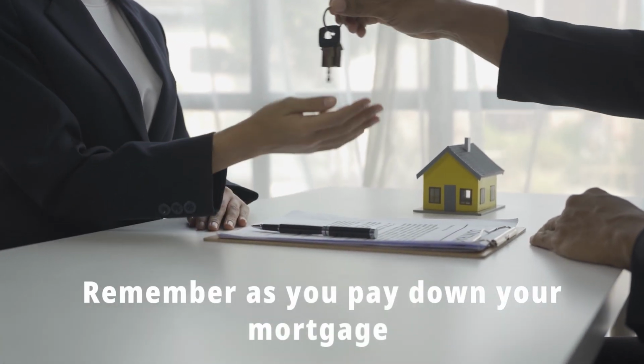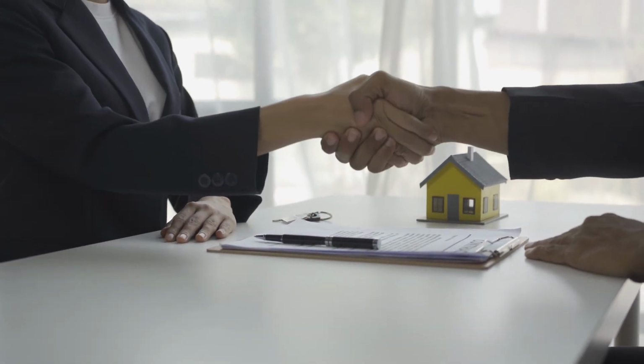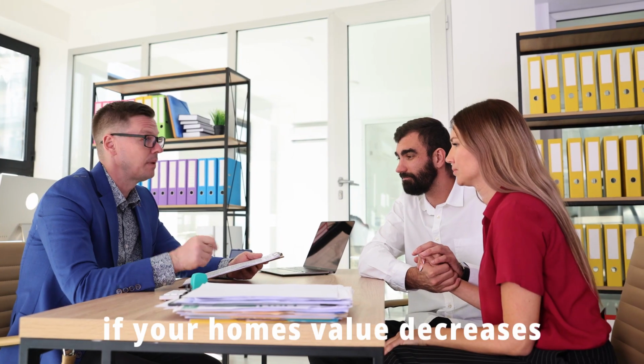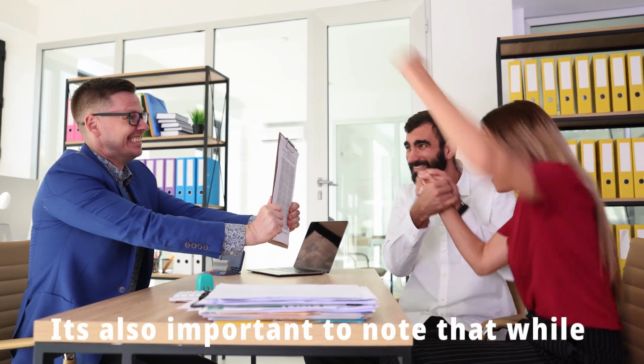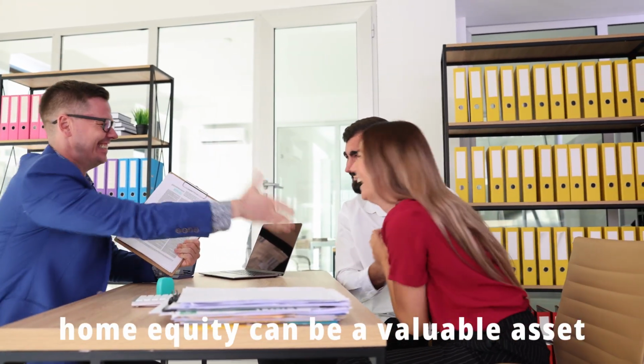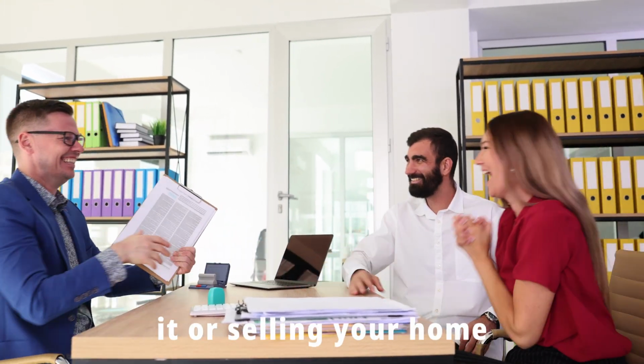Remember, as you pay down your mortgage or if your home's value increases, your equity grows. However, if your home's value decreases, your equity decreases as well. It's also important to note that while home equity can be a valuable asset, it's not liquid, and accessing it requires borrowing against it or selling your home.